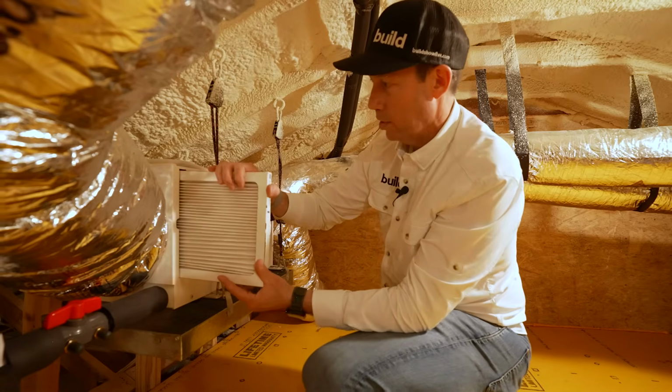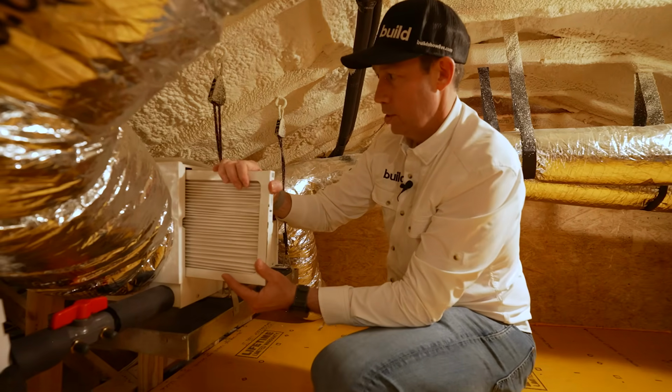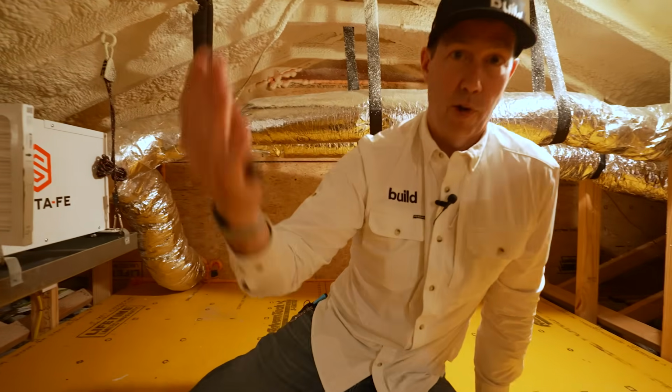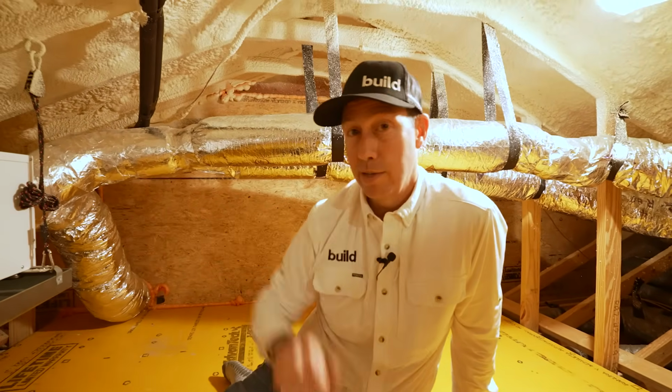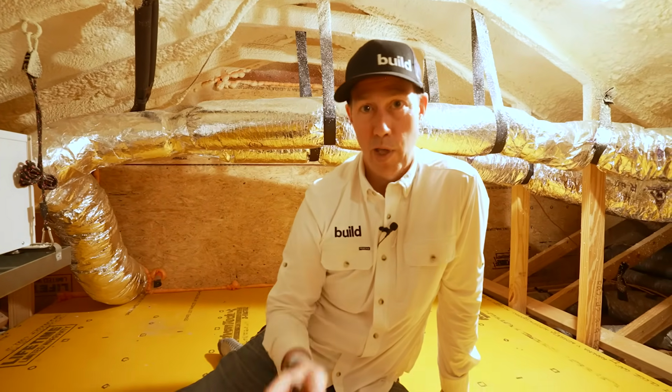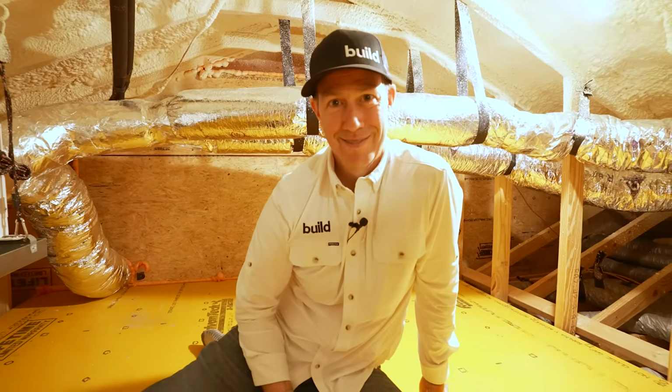Now, this is not handling any outside air. This is only inside air, so we don't have to worry about this when it comes to fresh air and dropping all the mold spore and pollen. But I've got a second dehumidifier upstairs. So with that being said, let's go take a look at the rest of the first floor of the house, and then we're going to show you the next attic.